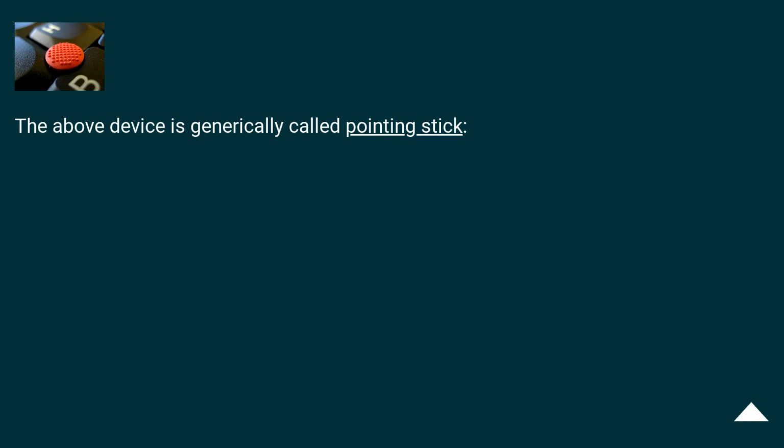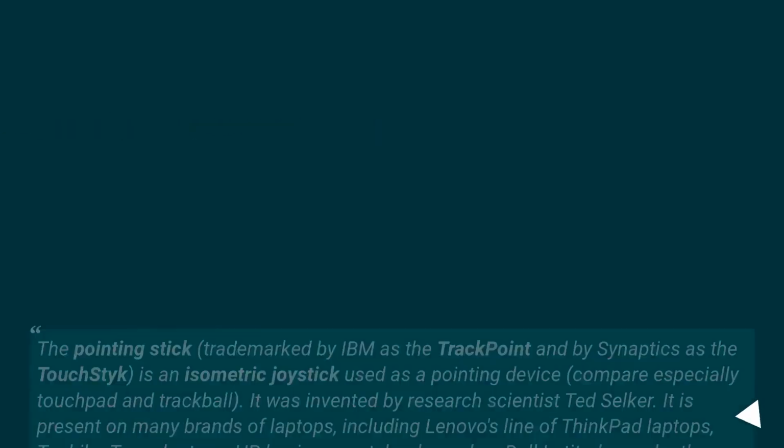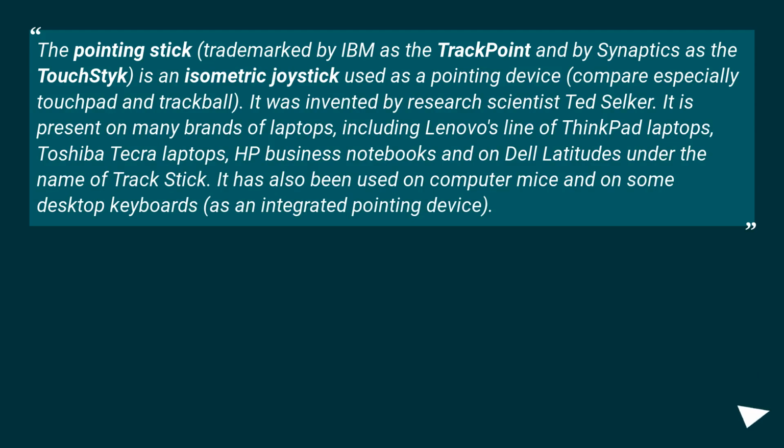The above device is generically called pointing stick. The pointing stick, trademarked by IBM as a track point and by Synaptics as the touchstick, is an isometric joystick used as a pointing device, compare especially touchpad and trackball. It was invented by research scientist Ted Selker.